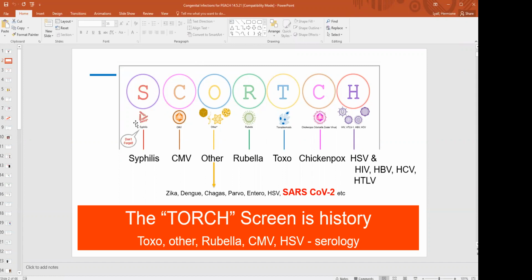what was really often being missed in the UK, which was congenital syphilis. So that's why the S is at the beginning. The commonest of all really is CMV. Other includes a whole batch of different things, which depends a bit on where you are in the world. R for rubella, T for toxo. We've got C here for chickenpox, which is obviously VZV. And then here we've got all the H's, which includes HSV and all the bloodborne infections.